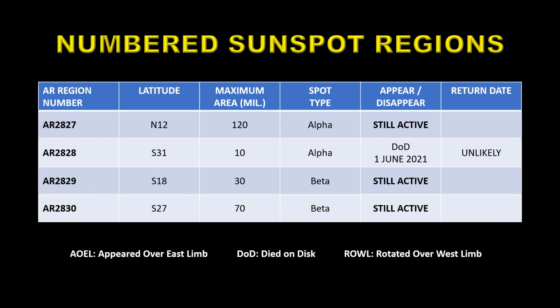We had 4 regions numbered by NOAA: 27, 28, 29, and 30. Region 28 died on the disk on the 1st of June, and as it's the region that has basically disappeared, it's unlikely it will ever return. 27, 29, and 30 are still active on the disk, although 27 and 30 are about to go over the west limb of the sun, and we won't see them for at least 2 weeks.